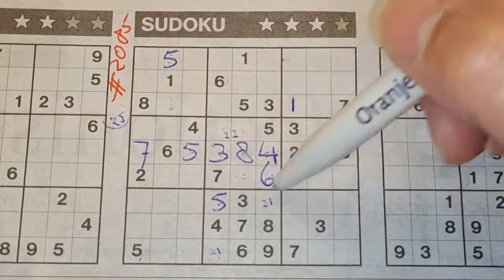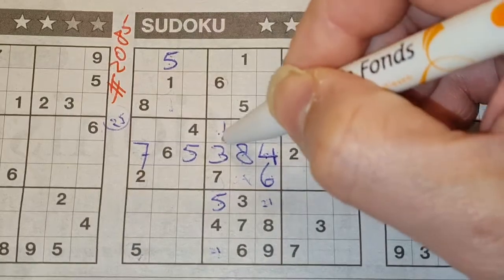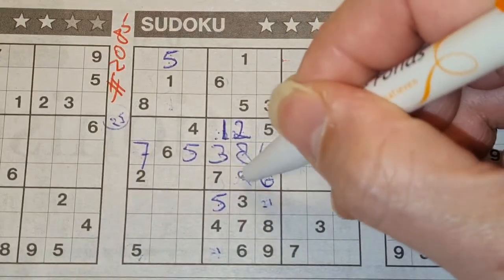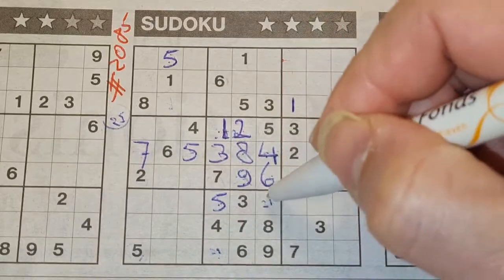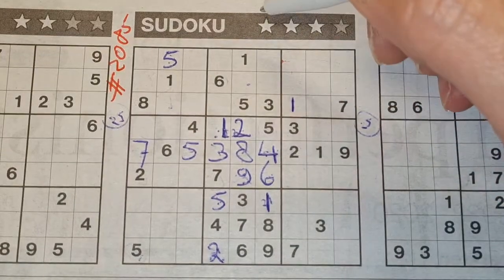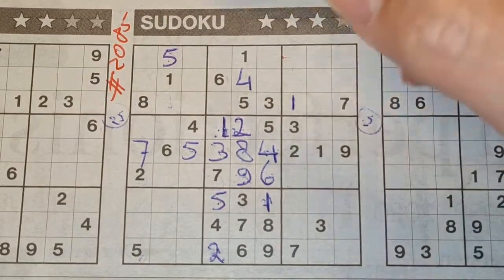1 of the missing numbers in this big square is a number 1. We see here 1, no 1 in these 2 boxes. 1 box left for the 1 should be here, and I've eliminated the 2, so the 2 goes there. 1 box left in this big square for the number 9. Now we have a 1 here, so this cannot be 1 anymore. This should be the 1, and this should be a 2. 1 number left in the middle column for the number 4, I believe. Yes, 4 is missing.